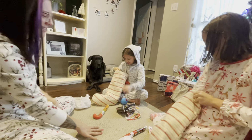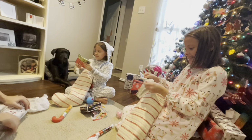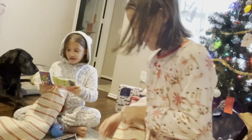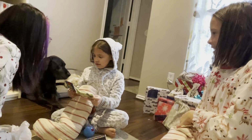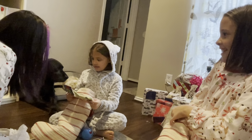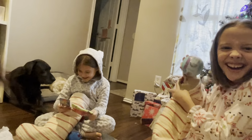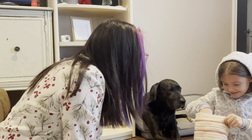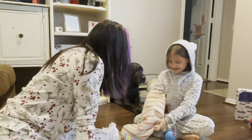Wait, nail polish? I didn't know that. Yes, that's nail polish. It's like a little fuzzy animal. So you know how you got a looking cushion thing and you're supposed to sit on it and it farts, but yours doesn't fart? These ones fart. I got you one because you were so sad that it wouldn't make the noise. Well, I got ones that'll make the noise for you.